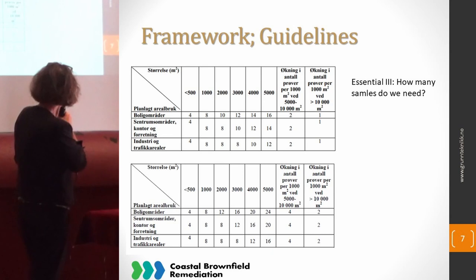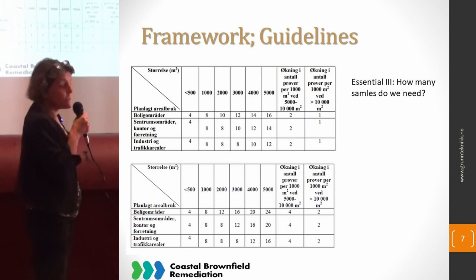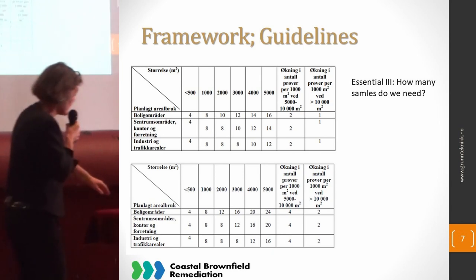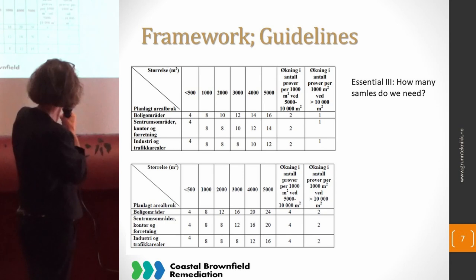Let's go further to the essential number 3. How many samples do we need? We have included in this guideline, as you see here, the land use: this is the residential use, this is the urban use, and this is the industrial and traffic use. And here is the size of the site. How big is it? And here is the number of samples that you need.